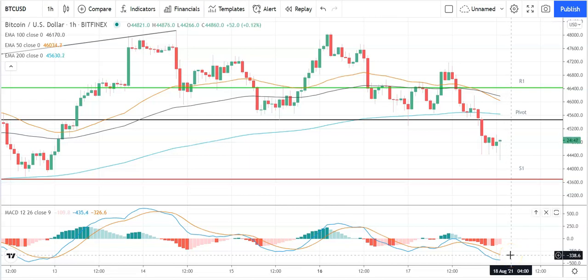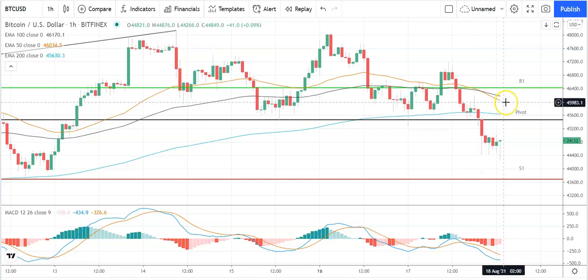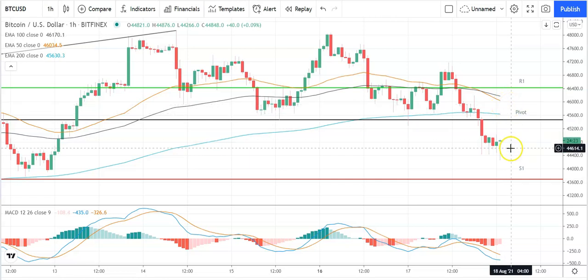At the MACDs, slight narrowing of the bearish histograms at the turn of the day, but no signs of a bullish cross, so keep an eye on that for further direction. Any widening likely to weigh. On the EMAs, more significantly, after yesterday's bearish cross, we're seeing the 50 pull back from the 100 and narrow on the 200, suggesting further downside ahead. So key would be to move through the pivot at 45,434 and back through to 46,000 levels to bring resistance levels into play. Failure to do that, support levels will be in play.